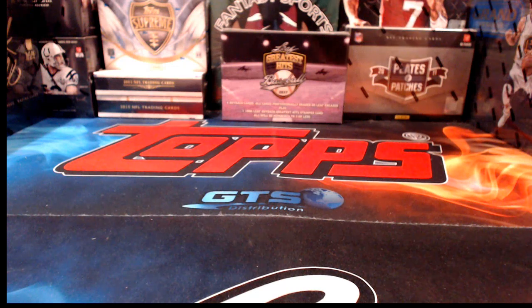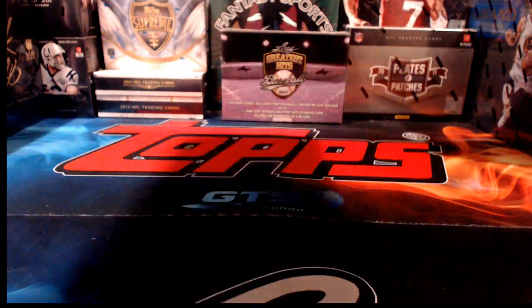All right, guys, this case is huge, so I'm not going to set this up on the table and cause a little earthquake. What I am doing, of course, is pulling them all out of here, and we're just going to number them up on the end and then use random.org. All right, I've almost got them. There we go.